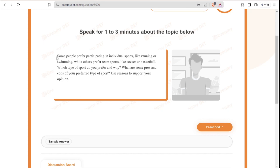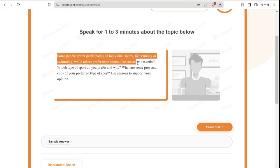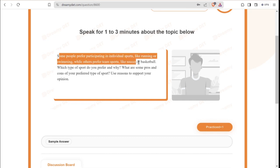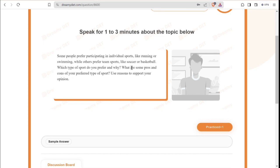So please break it down before you speak this speaking session. First, you need to speak 2 to 3 lines. Some people prefer participating in individual sports like running, swimming, while others prefer team sports. And then which type of sport do you prefer? You can choose any, like swimming, or prefer team sport, whichever you like. So maybe you prefer sports individually or with a team. So what are some pros and cons, meaning advantages and disadvantages? Prefer a type of sport. Use reasons to support your opinion.